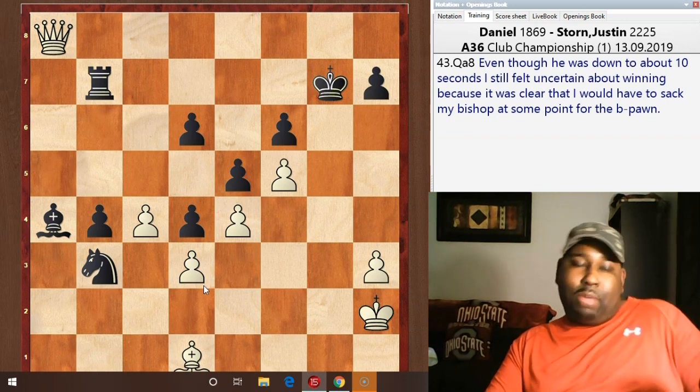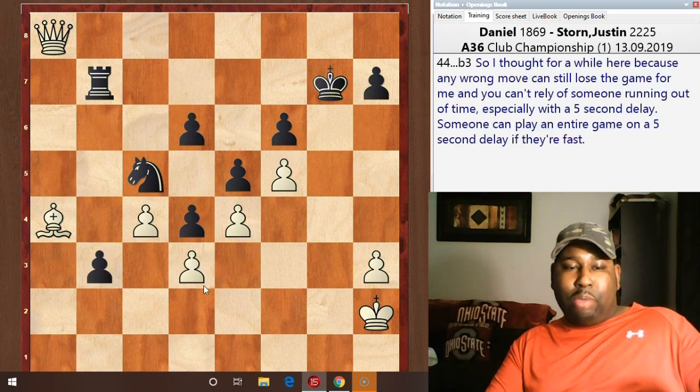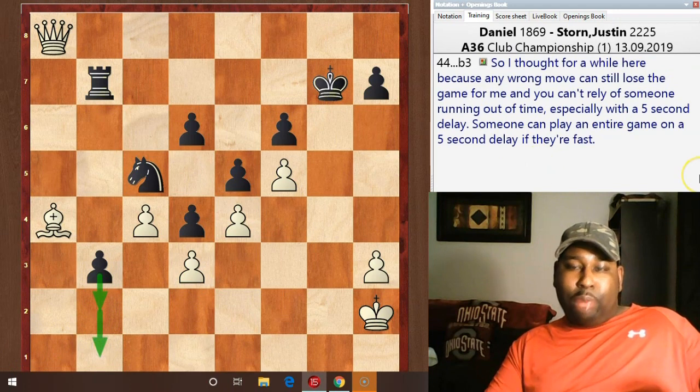So the game is not over at this point. He plays knight c5. I capture the bishop. And instead of capturing back, he plays b3. Good move, right? Because you got to keep your eye on the prize, which is promoting the pawn. If he promotes the pawn and gets the queen, then he's going to win, especially since my king is so exposed back here with no pieces to help defend it.